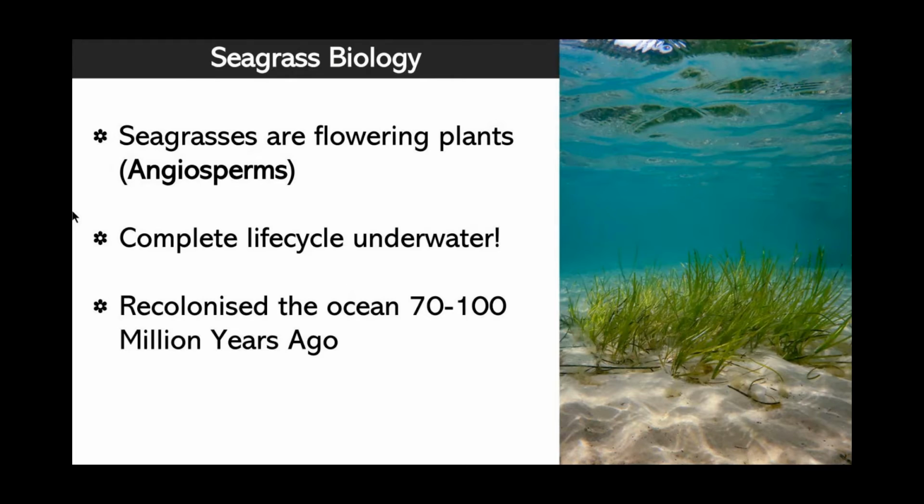And they've recolonized the ocean multiple times, from fossil record information that we have. So we know that they came back and started colonizing the ocean 70 to 100 million years ago. They're basically doing what whales did, coming back into the oceans after evolving the ability to not be in the oceans, which is always interesting. And there's about 70 species worldwide, but all of the photos I'll be showcasing today will be in Zostera marina beds around the south coast of the UK. Unfortunately, I've not had the opportunity to dive in other parts of the world very much, so this is very UK and one species centric, but bear in mind there are lots of different species.